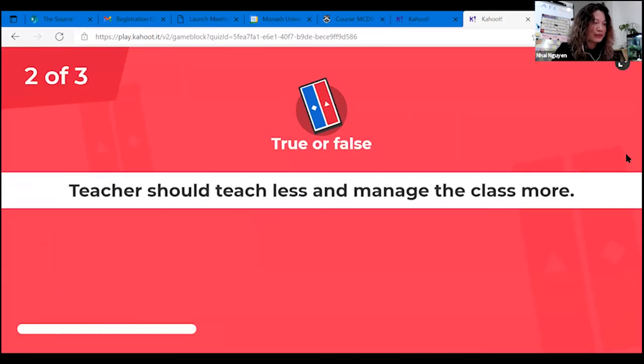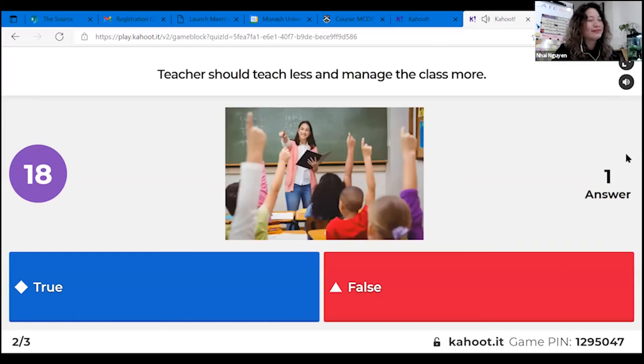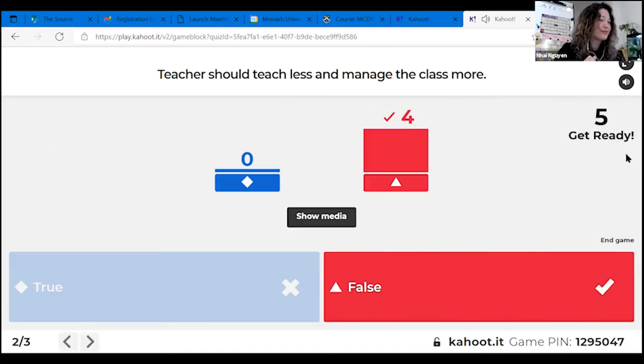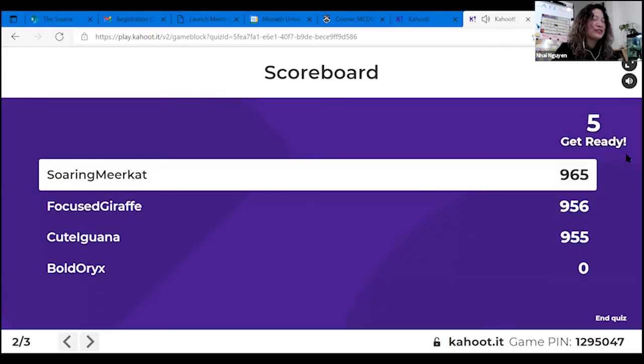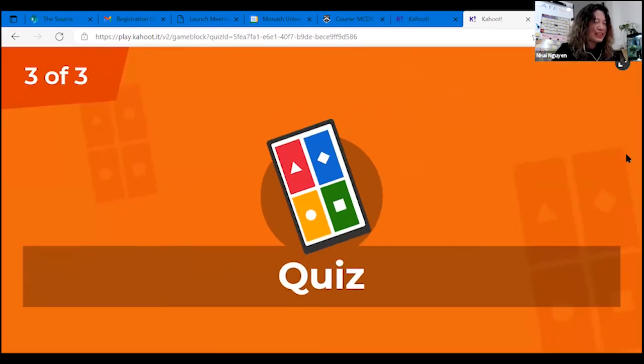All right, second question. True or false again? Okay, and clearly the answer is the opposite. Teachers should talk and manage less. Well done for Giraffe, and we see Mercat as well.